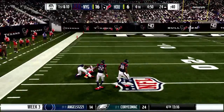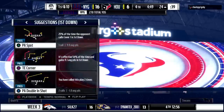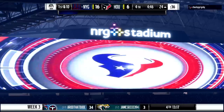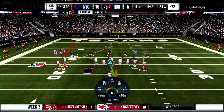That's caught at the 25. And he goes down, but not before getting this inside the 25. They give him a gain of 37. So a 1st and 10 now in Houston territory at the 24.